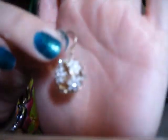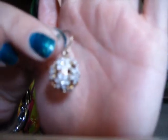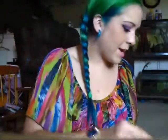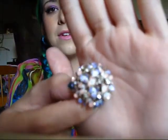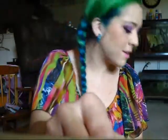And then I love these earrings. They have really cute little white flowers. Here, let me see if I can get that focus. They're so cute. And I love this ring that goes along with those flowers. It's like a little bouquet. And they're really light pastel colors.